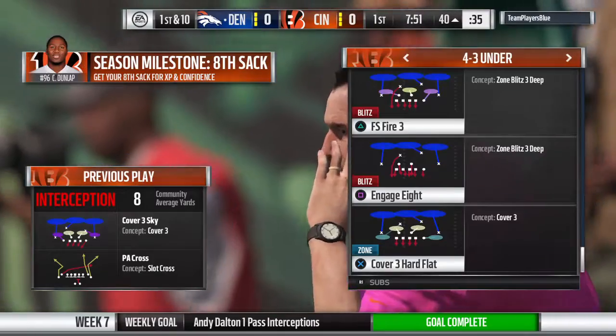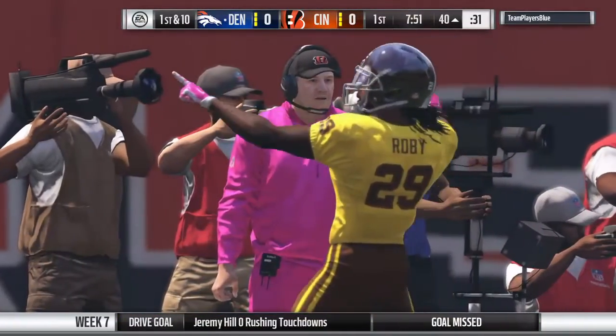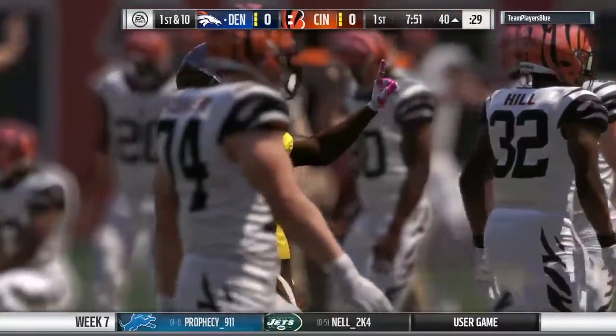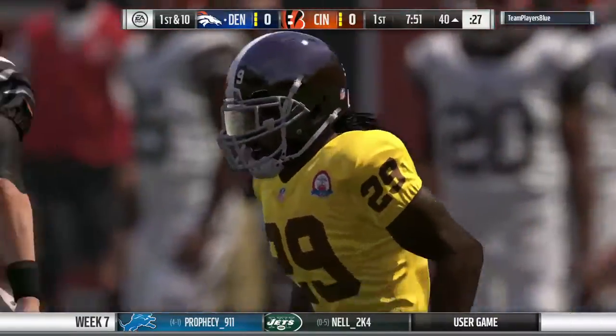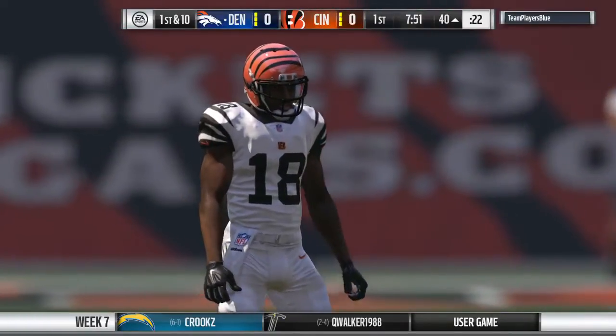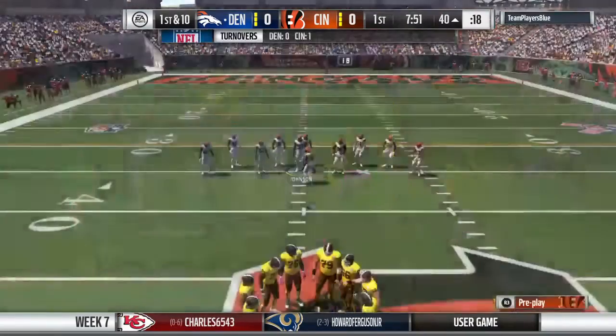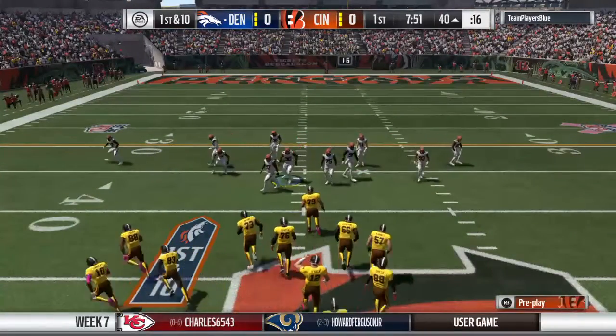Well, partner, that was not a good omen right there. The very first play from scrimmage, you just want to give yourself a nice, simple throw and hopefully get yourself into a rhythm. That is the last thing you're expecting. And now you put your defense in a tough spot right from the word go. Really nice starting field position here for the offensive unit.